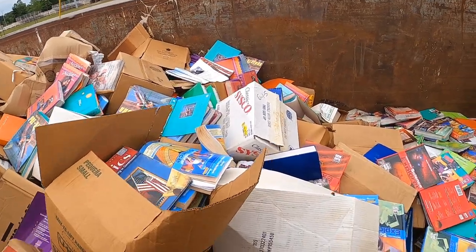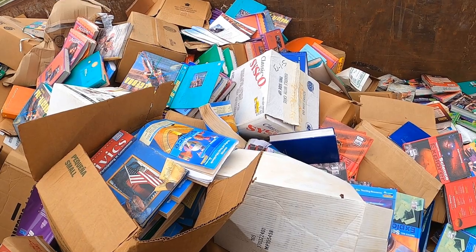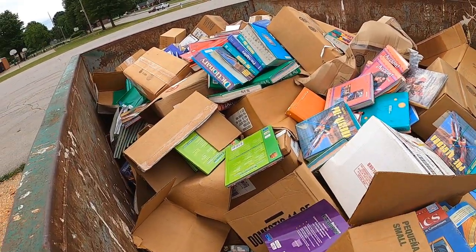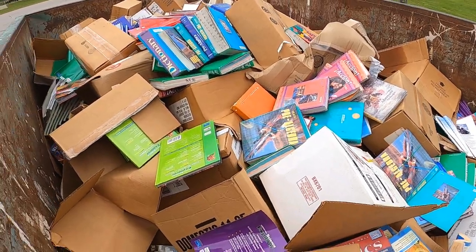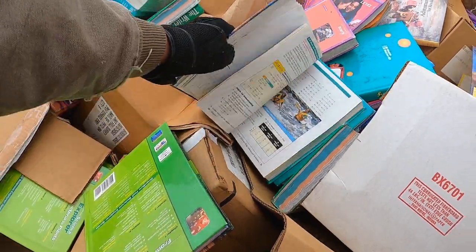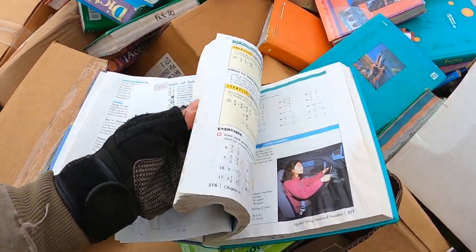Oh boy. I was talking about textbooks. This is a high school. Or no, I think this is a junior high school. Those pre-algebra books might be worth some money, and they're dry too, I think. Let's see. That's what I was talking about. Look at that, see that? Just a little bit of rain, man.